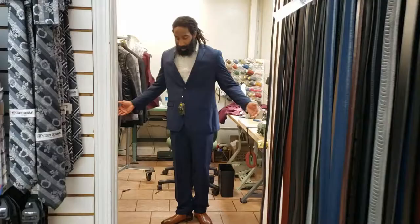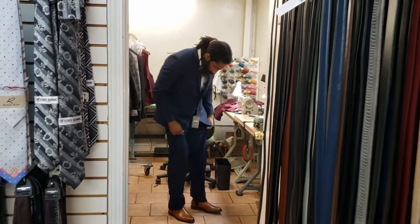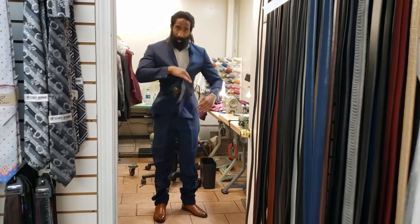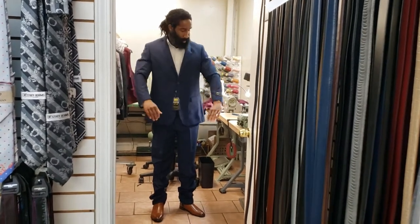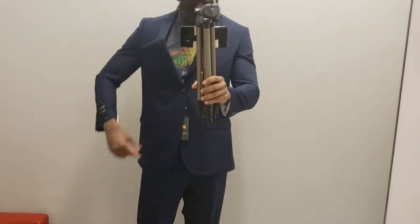I'm also going to get the jacket shortened a little bit. I think it's a little too long for my taste. So I'm going to get maybe about a half inch to an inch of the jacket shortened. I'm also going to get the jacket tapered, so the sides are taken in a little bit.